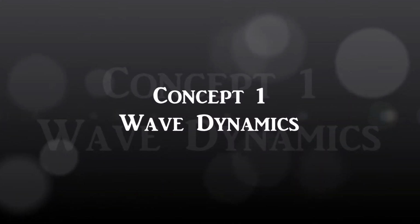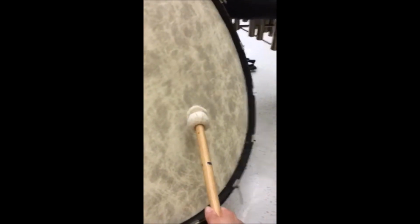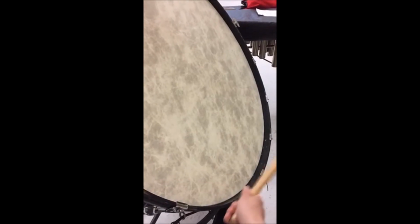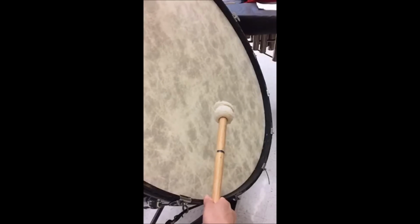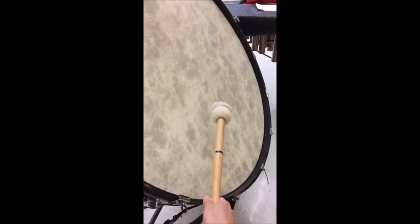Concept number 1. Wave dynamics. This is a concert bass drum, which, when played at regular speed, makes this sound. However, when this footage is slowed down, we see a completely different effect. One can actually observe the waves that are propagating back and forth upon the drum.